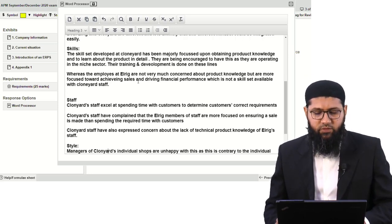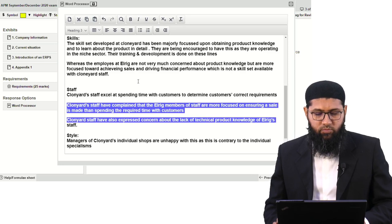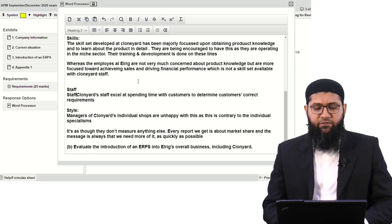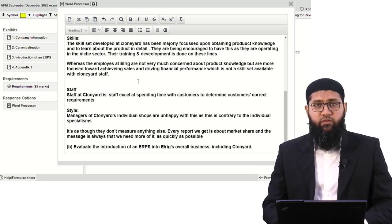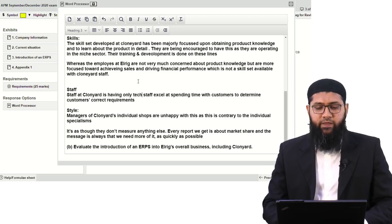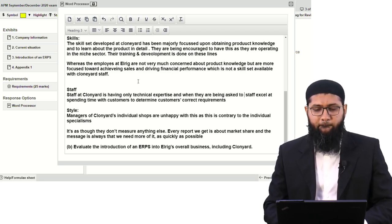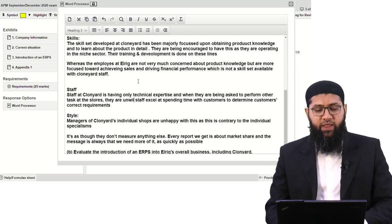Now, with respect to the staff, the staff at Cloneyard has only technical expertise, and when they are asked to perform other tasks at the stores, they are unwilling to learn and prefer to leave.